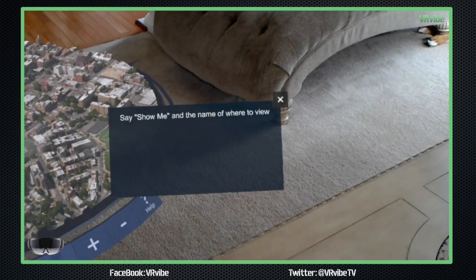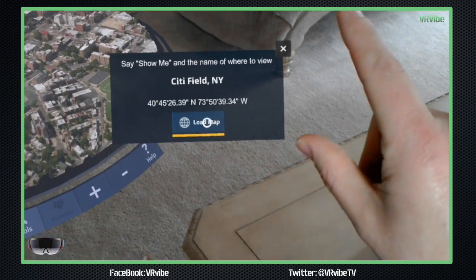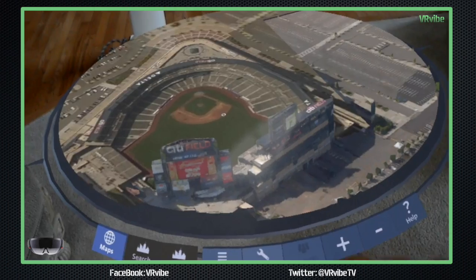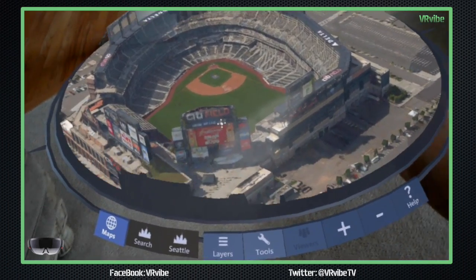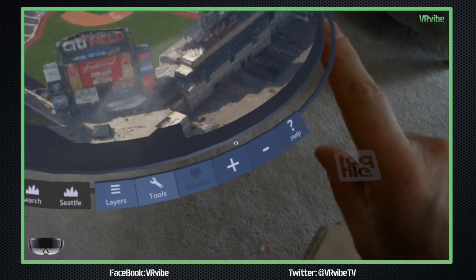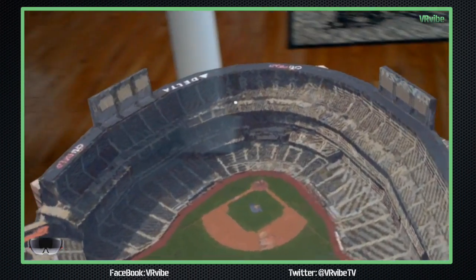I also checked out some baseball stadiums. I started out with Citi Field, home of the New York Mets. Let me walk around and check it out.